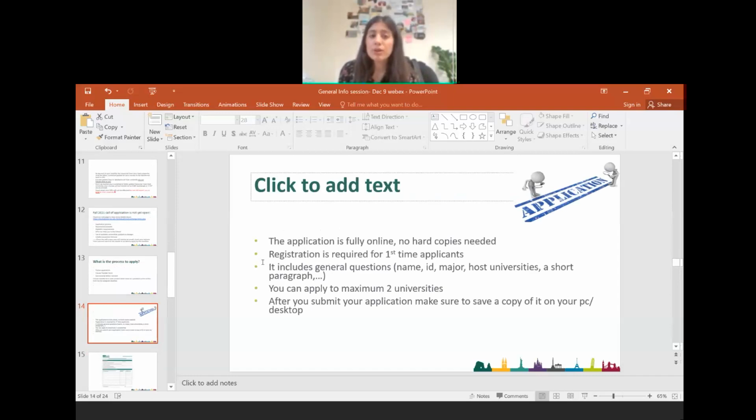So, step one, the online application. The online application is fully online, no hard copies are needed at all. Registration is required for first-time applicants. Don't worry, the application is very simple. It includes the general questions, your name, your ID, your major, where you are applying to, and a very short and brief paragraph about you. Please note that you can apply to a maximum of 2 universities. After you submit your application, you will have the option to download it. So please do, and save it on your PC or on your desktop just to keep it in your record.